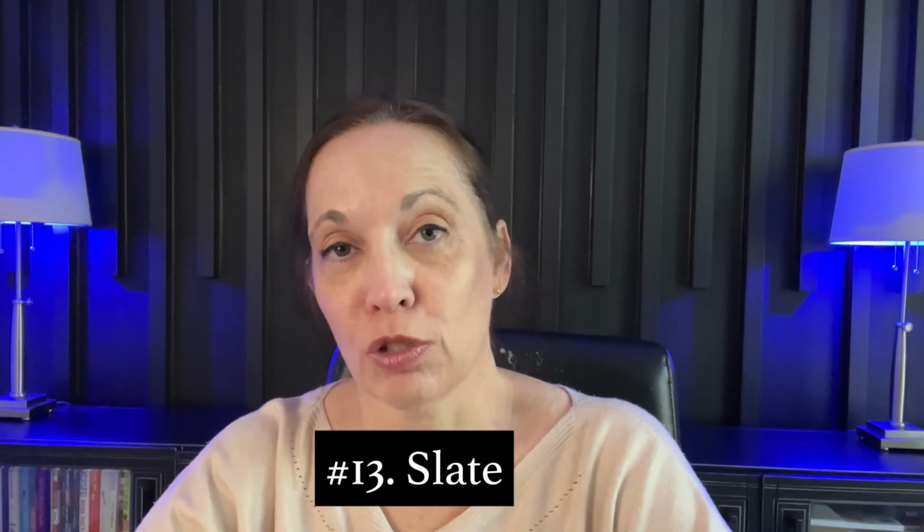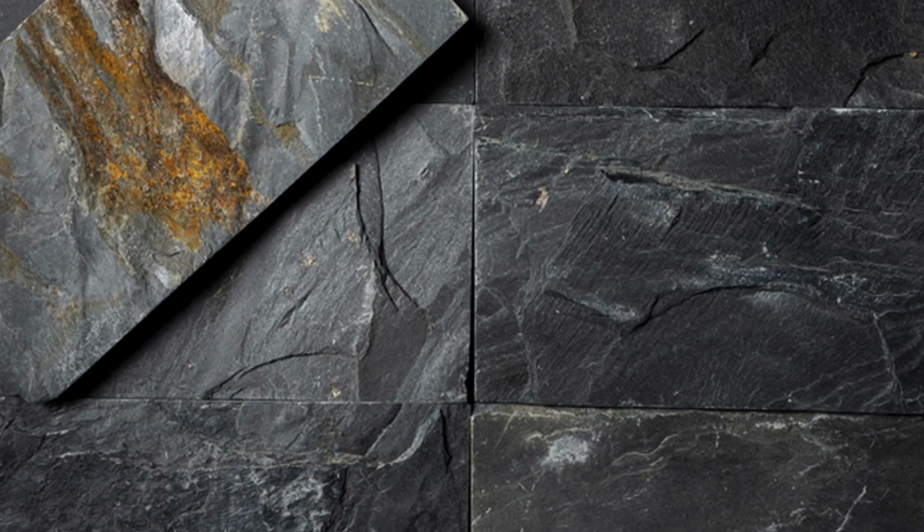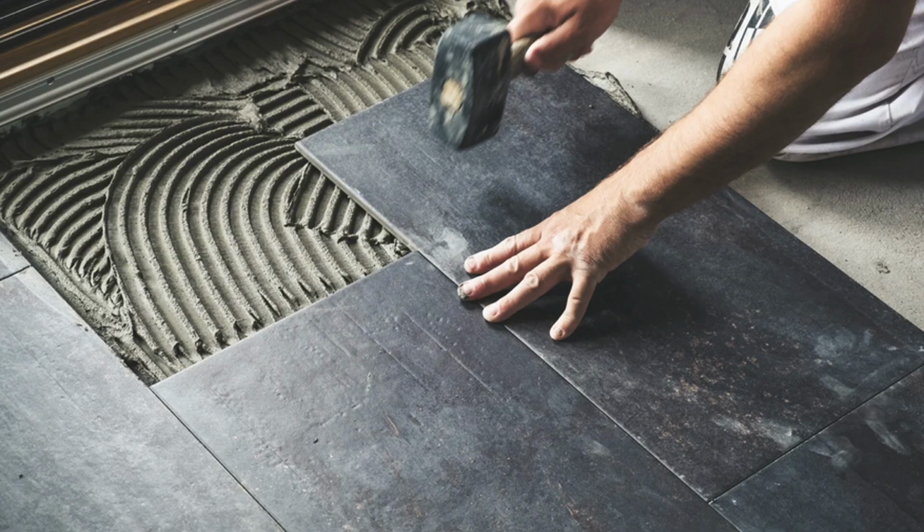Tile 13, slate, offers a more rugged take on a natural stone, less refined but incredibly tough and practical. Slate is a dense, layered stone with a naturally textured surface, and it's known for its slip resistance and durability, which means it's ideal for entryways, mudrooms, and outdoor patios.